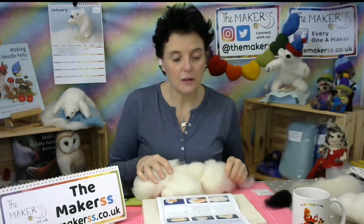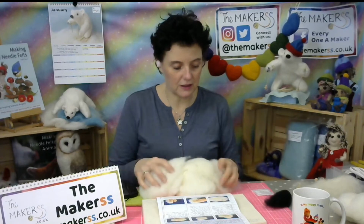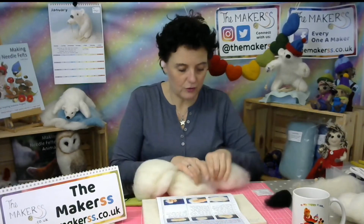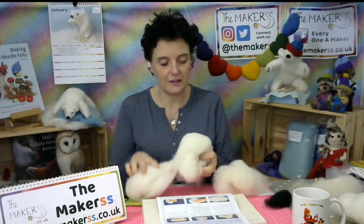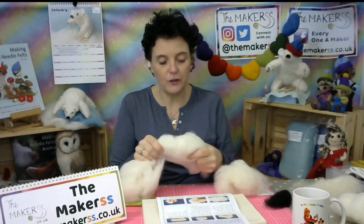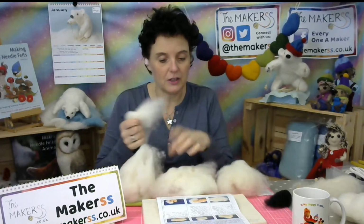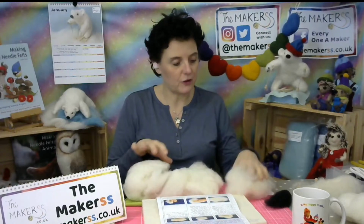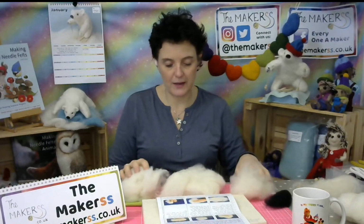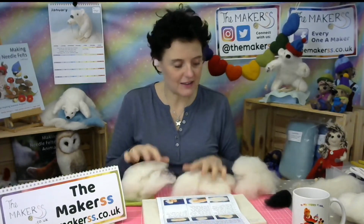And then you're going to take, of all of this now, 1/3. So you're trying to work out, this is not rocket science, and it doesn't have to be that precise. If you do have scales, then by all means use scales to measure out 15 grams, which is 1/3 of the leftover wool, because you've taken 5 grams away. So this is your maths lesson of the day as well. And just roughly take 1/3 for the body.